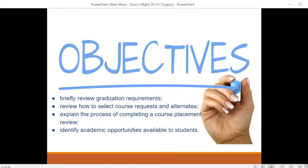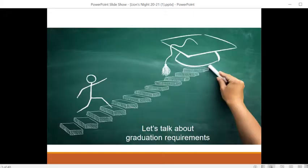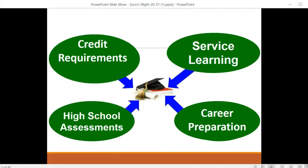Objectives tonight, we're going to briefly go over the graduation requirements. We're going to review how to select courses and alternatives, explain the process you want to complete a course placement review, and also talk about different opportunities for our students. So first, let's talk about graduation requirements.